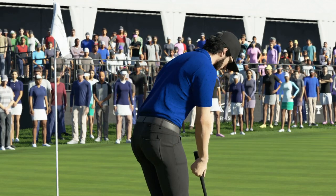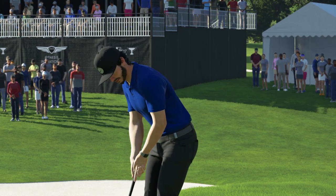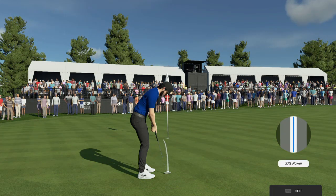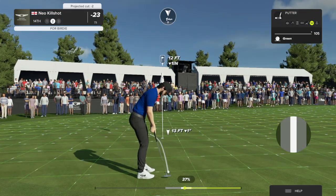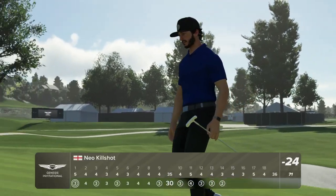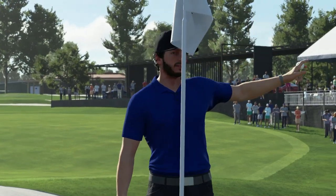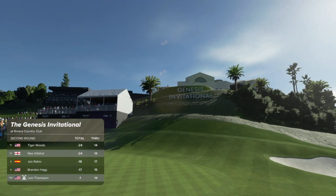Okay, Henny, what's he looking at with this putt? This is a 12-footer here. It's got a chance. Ooh, that looks like a pure stroke. And just keeping it in neutral on the leaderboard.